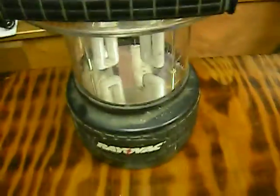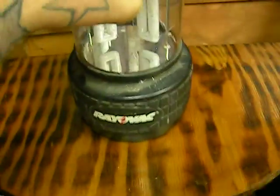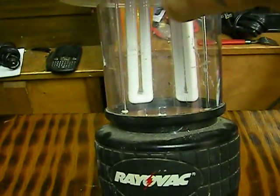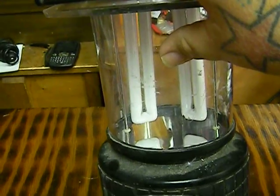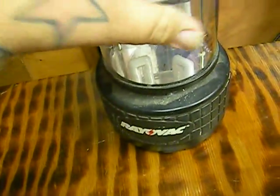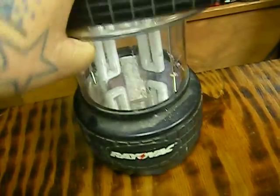Now when it comes to outdoor lighting, I suggest a good heavy duty lantern, something that you can drop on the concrete. You can tell it's pretty heavy duty. You can drop it outside and it's not going to shatter the bulbs, it's not going to break them, and it's got fluorescent bulbs, so they draw a little less energy than regular bulbs, a little more than LED though. This is a good lantern. Picked it up from a garage sale. I'd have to look at the video to remember what I paid for it, if I even say it on there.